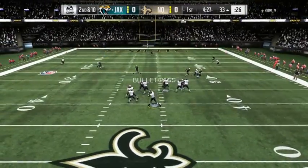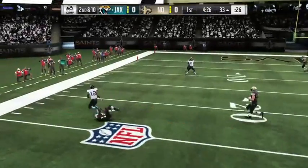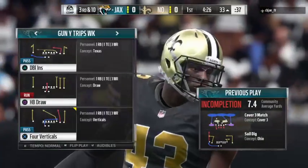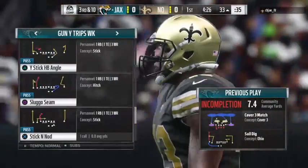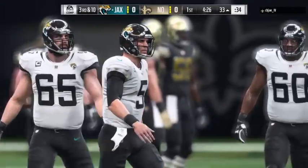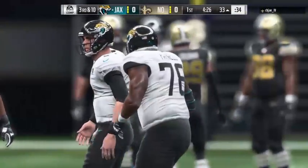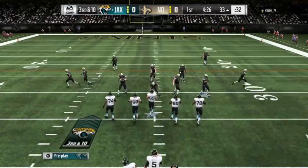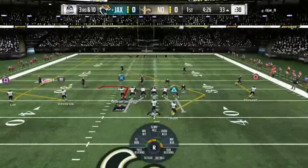Bortles again here on 2nd and 10. Firing quickly, but it's incomplete. That would have been a great catch, but it's real difficult to hold on to it because it was contested all the way. Would have been a great play if he'd been able to haul that one in. So back-to-back incompletions, and that has him staring at a 3rd and 10.